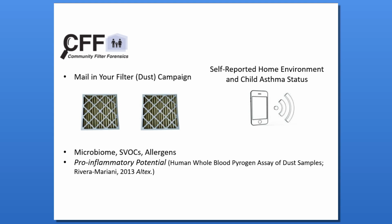And the idea is, can we couple a mail-in your filter dust campaign with self-reported home environment and child asthma status data via smartphones, for instance, to more efficiently gather data from a far greater number of homes. And then, of course, we would do similar types of analyses that we've done before, which is the microbiome, SVOCs, and allergens, for instance. We're also interested, and this is what we're doing as part of our new HUD study, in looking at the pro-inflammatory potential of the dust. We're working with Dr. Felix Rivera Mariani at Larkin University for that aspect.